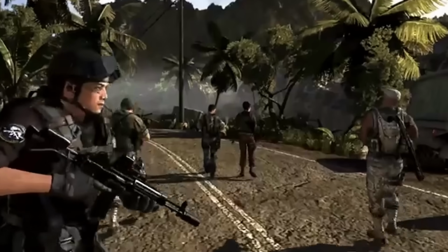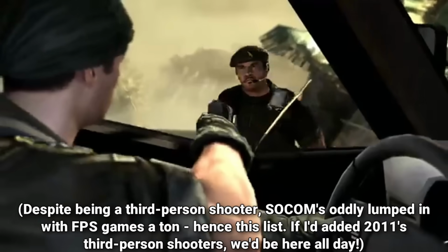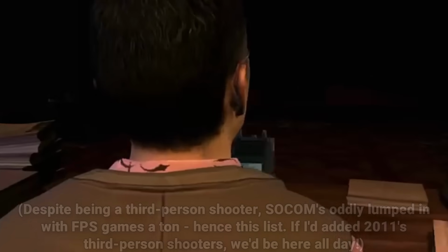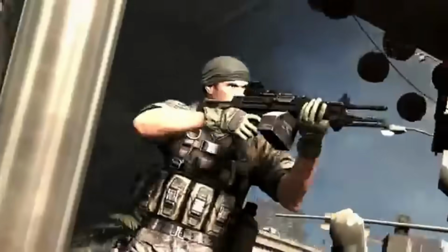Case in point, SOCOM 4 released in the same year as FPS games like Killzone 3, Homefront, Brink, Patapon 3, Duke Nukem Forever, Resistance 3, Battlefield 3, and Modern Warfare 3, and I left out several. Now that said, there's a reason that SOCOM got so many games that Sony brought on a second studio and split the main studio Zipper Interactive into 2 teams to keep pumping out more shooters.